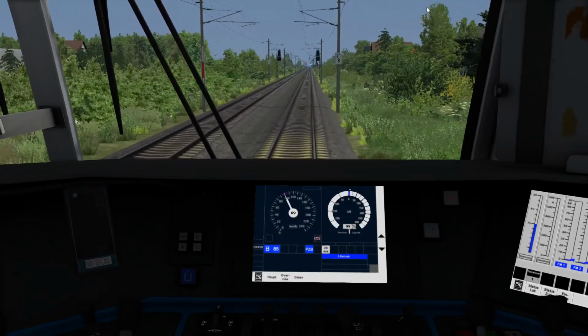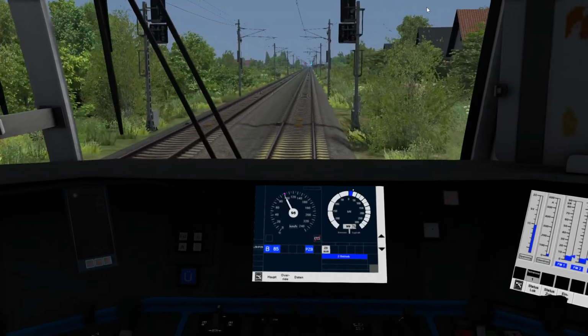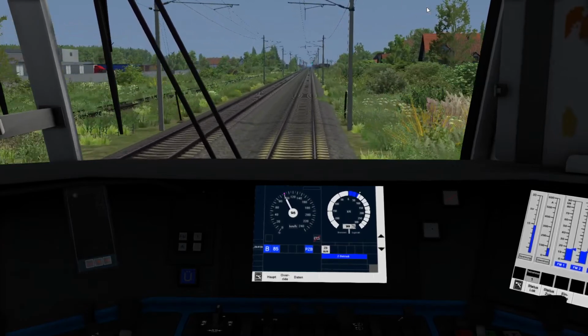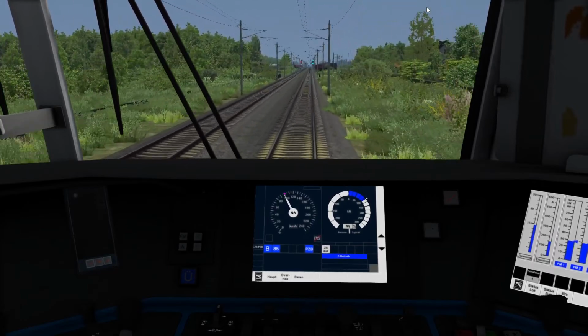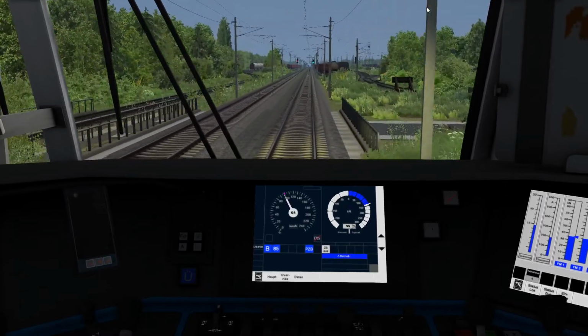Plan is to do a southbound service at some point. I do want to find an excuse to use the CD380. But I'll figure out how I'm going to deploy that. I might do some sort of diverted run up a high speed line or something. Would be rather fun.